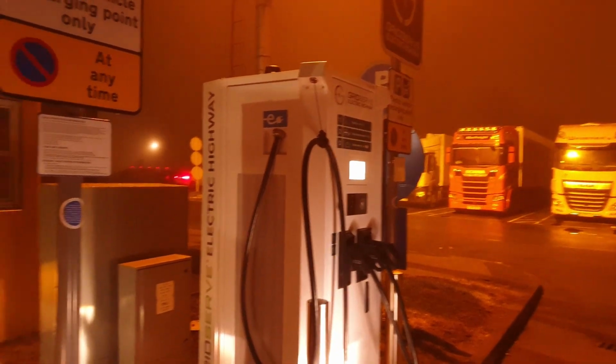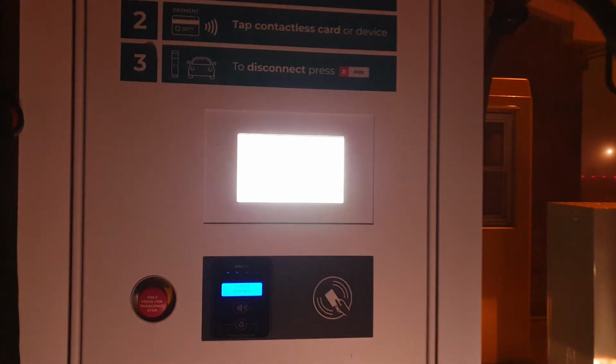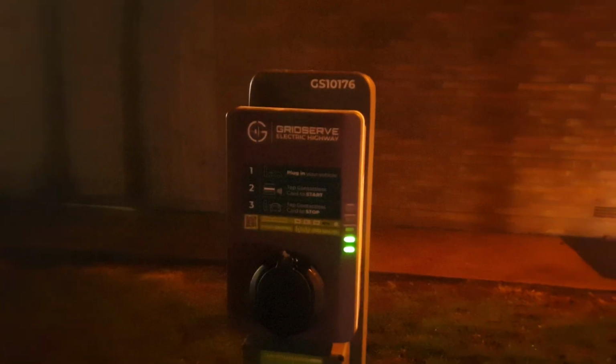Today I've been essentially completely reliant on the GridServe Electric Highway and it's been absolutely fine. I'm pretty tired at the moment, so I'm probably going to leave it there. But essentially, yes, 457 miles, not a problem at all in a day, even with a car which, bear in mind, the newer generation does have a lot more range. So you do have to take that into account.